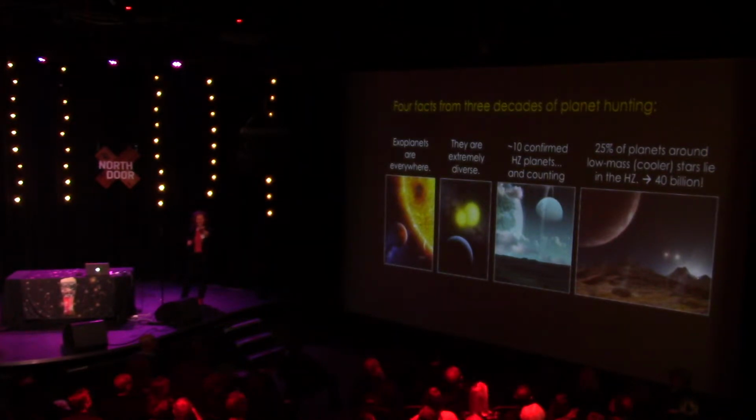Okay, so 40 billion in our one galaxy. Do you know how many galaxies there are? Another 100 billion, right, with a B. So this is amazing. I'm totally excited that we live in this time that we knew this. And we didn't know this 5 years ago, okay? This is new stuff.